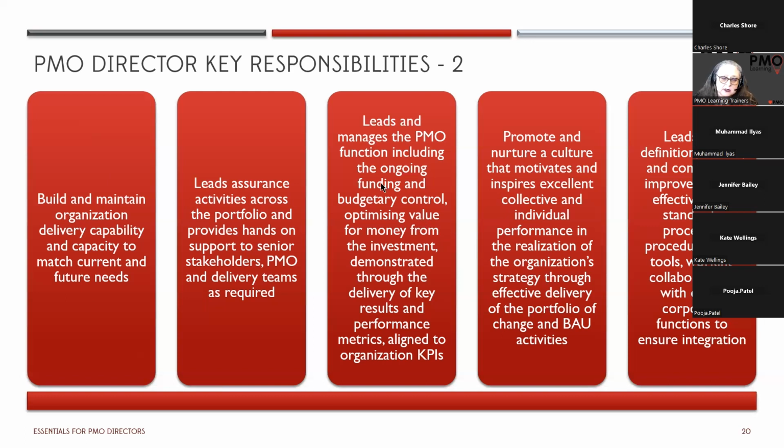There is a line management role within the PMO director to lead the overall PMO function. And again, although we may not necessarily have everybody reporting directly into us, understanding how that's catered for, making sure that whatever money is spent on the PMO is spent wisely and that investment actually delivers some benefits for the organisation.